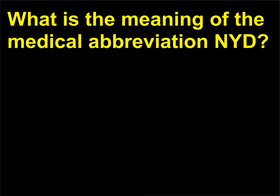What is the meaning of the medical abbreviation NYD? Not yet diagnosed.